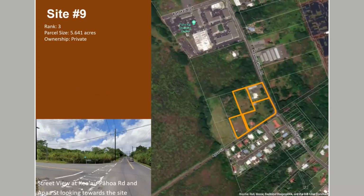Next slide. And then finally, site number 9, as I mentioned, this is at the corner of the Transfer Station Road and Pahoa Village Road. This is multiple parcels that would need to be combined in order for us to actually have a large enough site to work with our potential uses. This also has some structures on it, so that would need to be addressed if we move forward with this one. Go to the next slide.